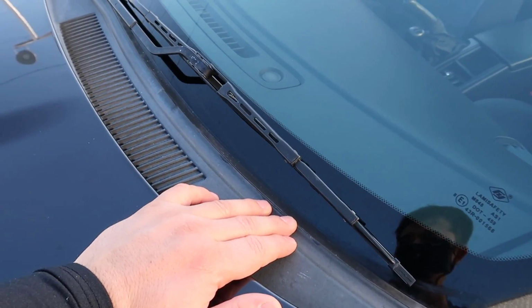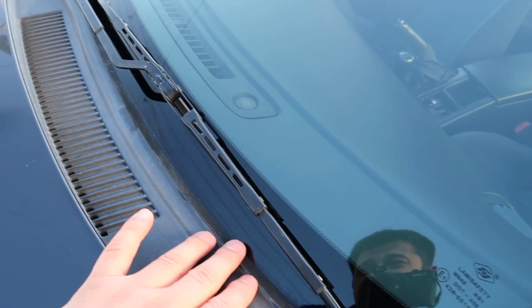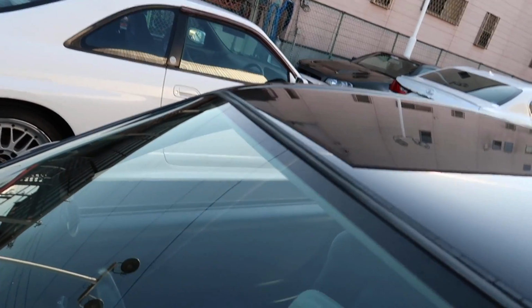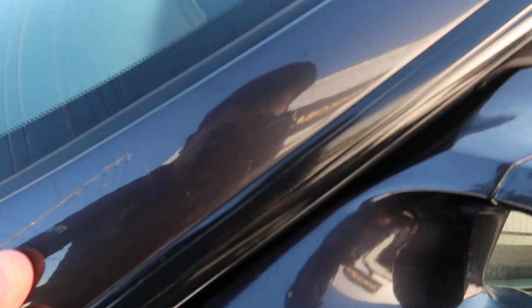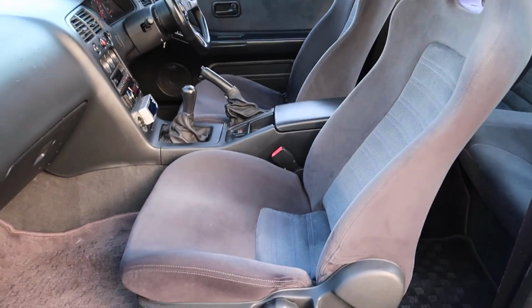On a lot of GT-R 33s, I have noticed this part of the seals come up. It's easy to replace them with brand new ones, not a problem at all. But this GT-R 33's seals are kept in really nice condition as they are. This being said, let's take a closer look at the interior of the car.